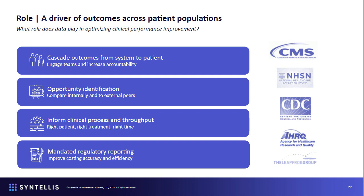But overall, patient outcomes really spanning such a broad area within an organization and having implications that a quality and a clinical performance and improvement team must manage. But Jay has talked us through on the finance side.